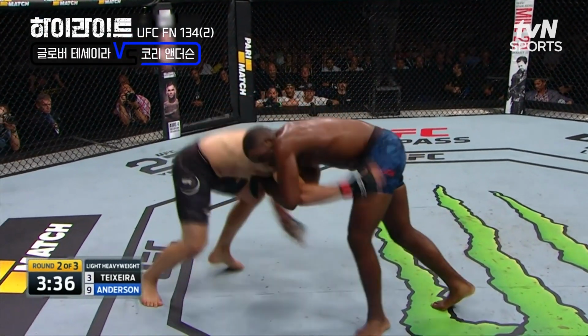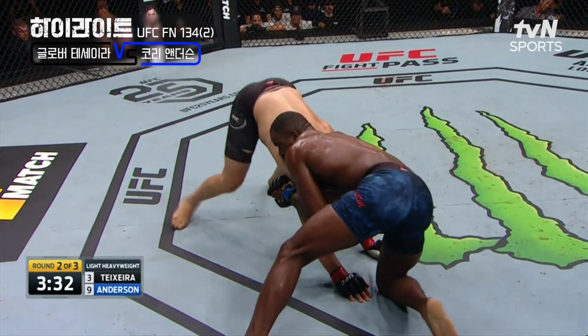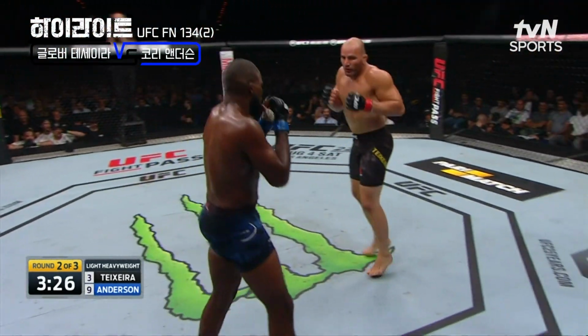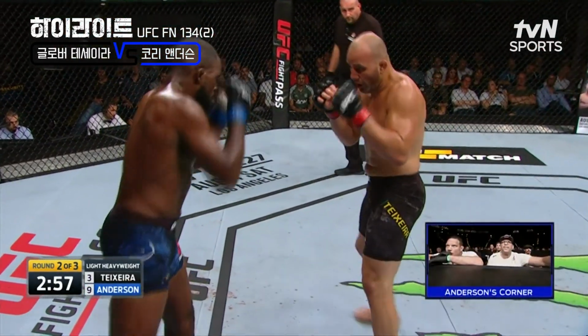Again from Corey Anderson. Drew the takedown attempt out of Glover Teixeira. Now he's in a front headlock position. See if he snaps him down, circles to the back. Look at that. Oh, nice work by Glover, but he eats the left hook on the way back to his feet. He's looking for the L off the end.